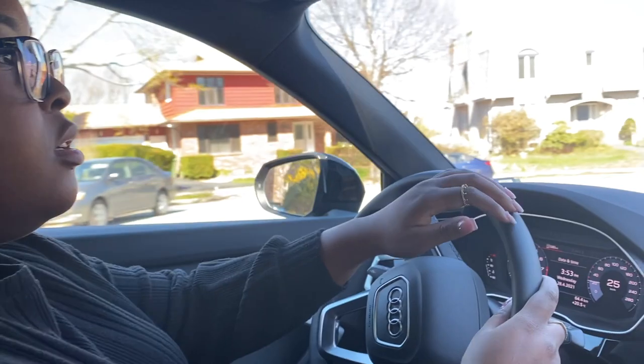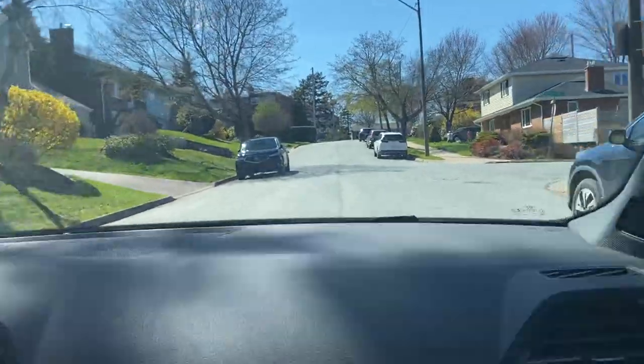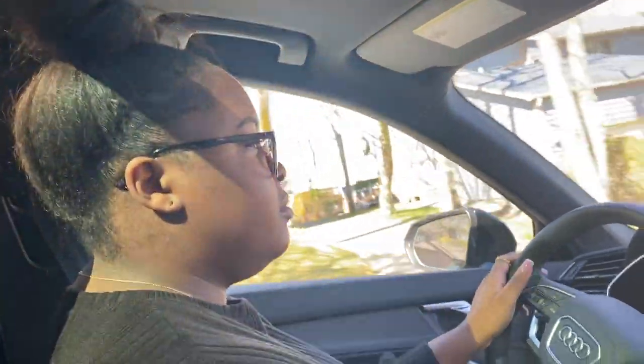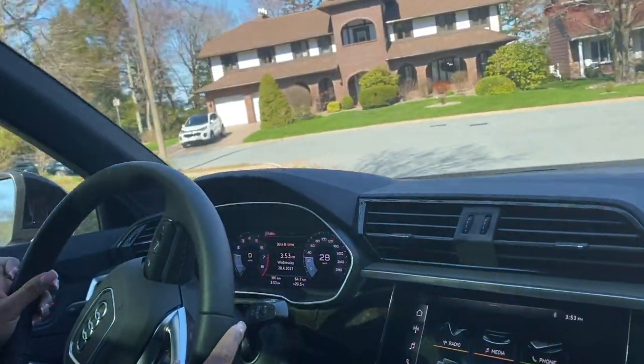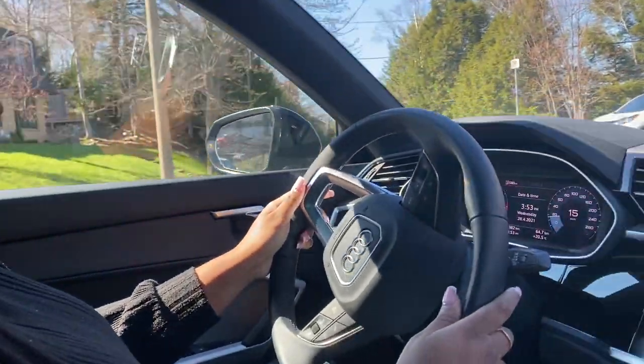So we're just going to go around. And we have literally test drove this car about 4 times now. So we definitely know how it drives, how we like it. Feels like it's still in sport mode. Well, this is Comfort. We were testing the progressive. That's interesting.